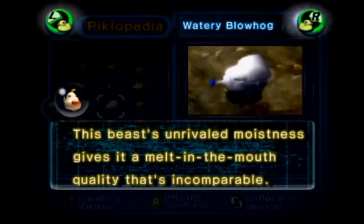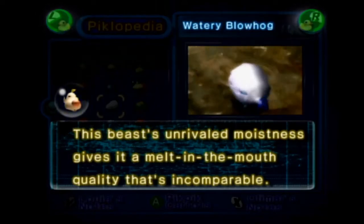This beast's unrivaled moistness gives it a melt-in-the-mouth quality that's incomparable.